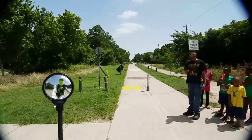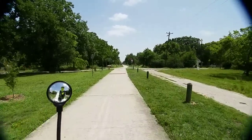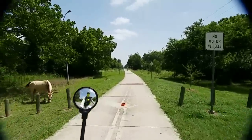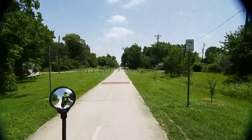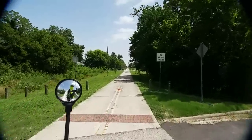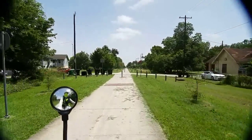Here's something you'll see in neighborhoods like this, you'll just see a horse. And oftentimes, horses are just like pets. He's tied to a rope on a tree. And you wouldn't be surprised if you saw some people riding horses out here.